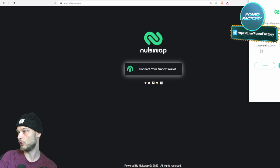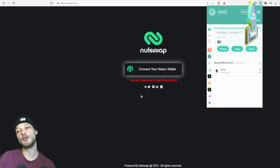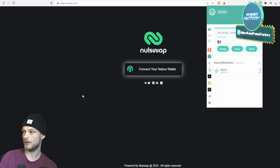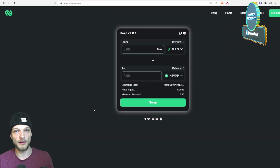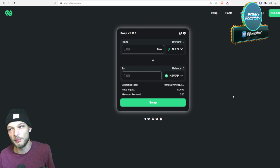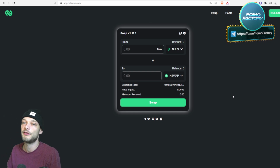Now, if you go back to the website, you can here connect your wallet to it. And you'll see that you're connected to the wrong chain. It's on Ethereum. So you go here and you select Nuls, right? So if you have Nuls right there, now I can connect my wallet and I'm locked in. Now, first off, it's simple. If you want to use the Ethereum chain, you have to have some Ethereum on it. If you want to use the Binance Smart Chain, you have to have some BNB on it. So in this case, if we want to use the Nuls chain, we have to have some Nuls on it.